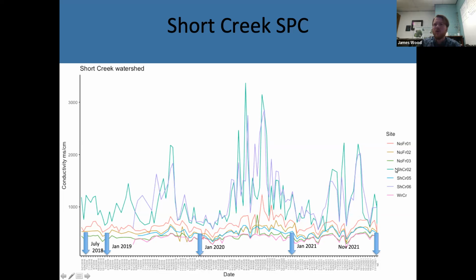And then as we move down North Fork, and North Fork 3 here is our most upstream site, conductivity starts creeping up just a little bit. And then as we go from the headwaters to the North Fork 3 in green to North Fork 2 in this yellow, you can see this increase in conductivity as we go down through North Fork. And so North Fork 1 down here in red, this is a site that's down by the landfill run by Republic just before North Fork runs into Short Creek.